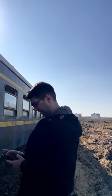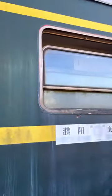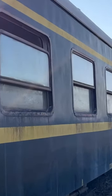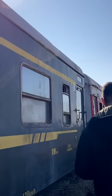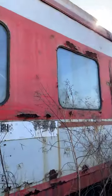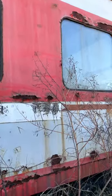Anyway, many mysteries remain, like how did the train cars get here? Why have this on their land if they're not profiting from it? Not that everybody maximizes profit from their land, you know. Who brought them here? When did they do it? And why? Luoyang to Guangzhou. That was a long ride.